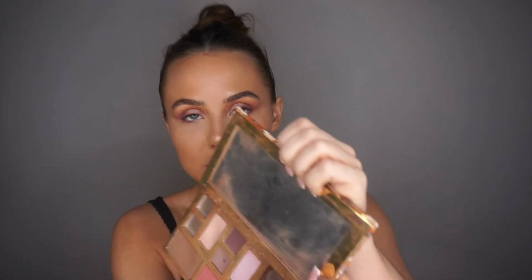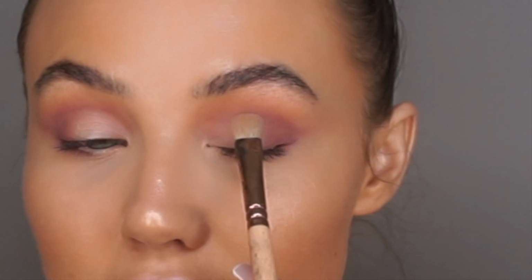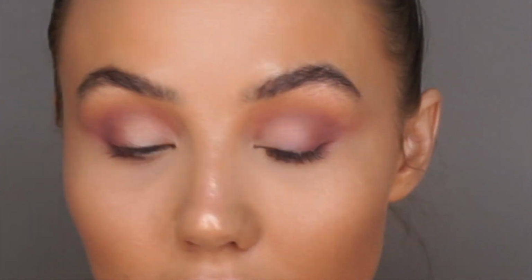I take this colour Sand, which is actually quite a pinky colour. I'm just going to pop it onto the centre of the eyelid. This is like a matte, like a highlighting matte pink.